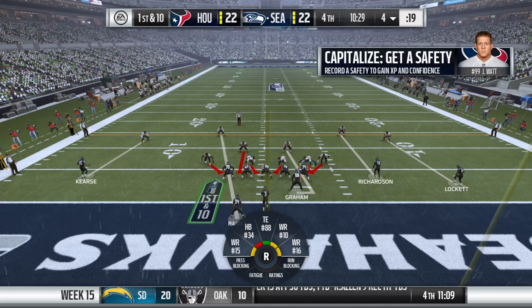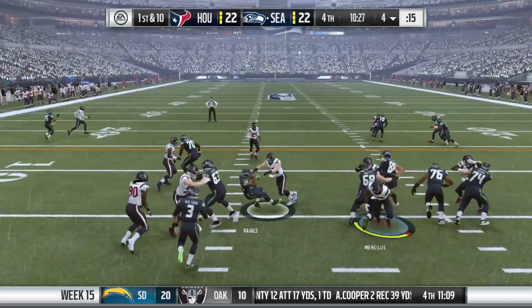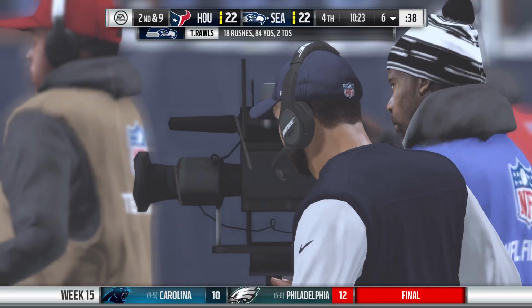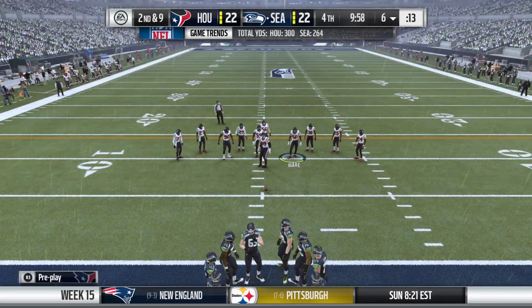Chip shot field goal, and when you go to the sideline after a chip shot field goal, maybe the offense is not too happy. It's a balancing act, isn't it? Because you're exactly right. Brian Cushing just levels Thomas Rawls again. I'm hoping that he fumbles. They did put points on the board. 3 points is 3 points. And in this league, I feel like that's something that should happen.